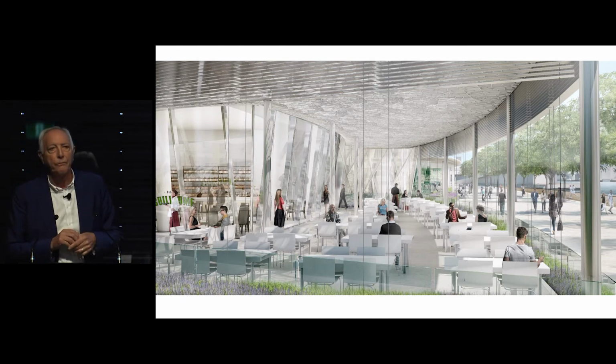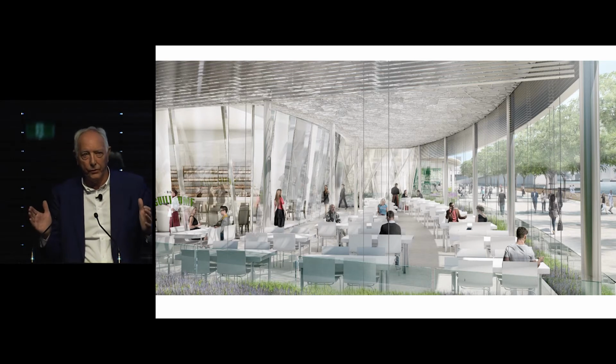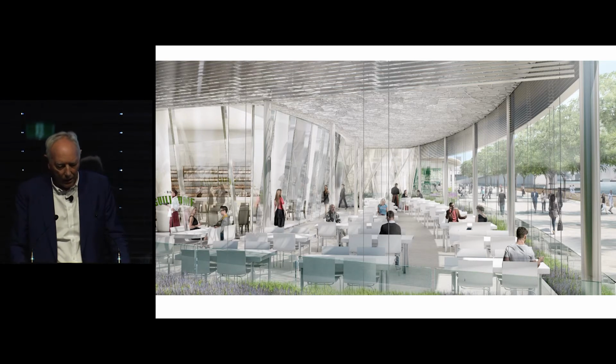There have been discussions about the fact that we've extended beyond the site. In fact, we haven't. The site was very prescribed in the purchase arrangements with the government. And the one thing that could never change would be the position of the building or extending beyond the site. So a lot of things that you read in the papers are simply not true.